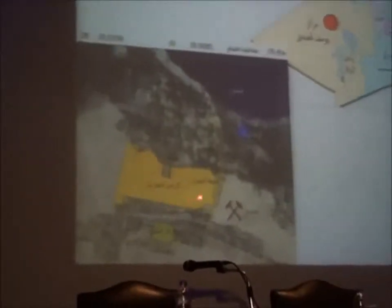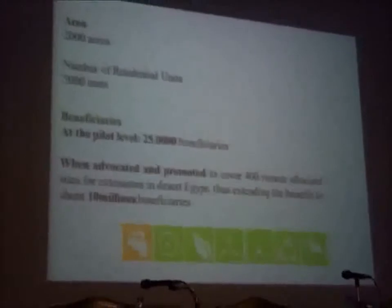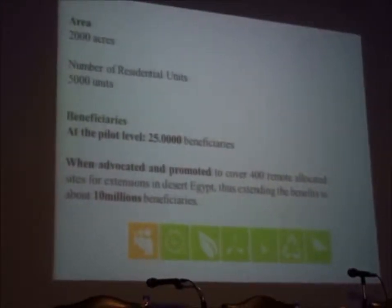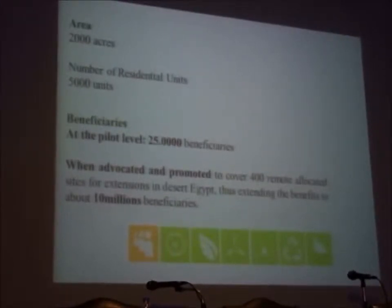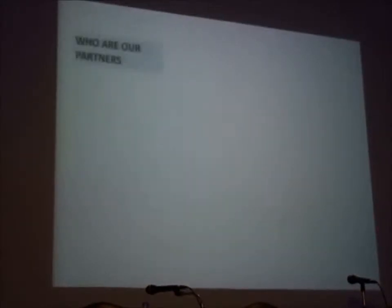And this is the location of the site, the yellow site. This is the site which was allocated by the governorate to the project, which is 2,000 acres. The number of residential units we are working on is 5,000 units, and we are targeting 25,000 inhabitants. And when it is replicated, hopefully, and evaluated, it will cover the 400 remote villages.